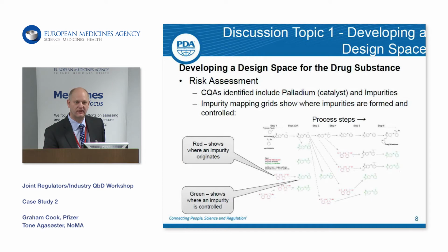So to use the example from this particular product, I'm going to talk mainly about the drug substance, but the principles that we'll talk about in the next few slides are, in essence, the same kind of approaches that we would also use for drug product. Obviously we use risk assessment to identify the CQAs, and for the drug substance, one of these was palladium, which was used as a catalyst in the process.